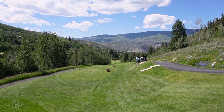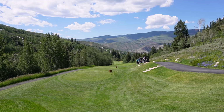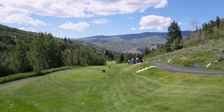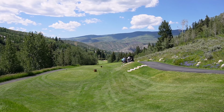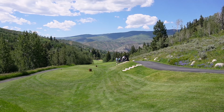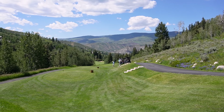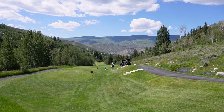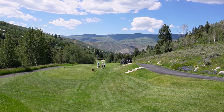Kind of a short course, but where it lacks in distance, it certainly makes up for in narrowness and the requirement to be accurate. So, yeah, we're only playing it from the blues today, just kind of taking it easy at 5,669 yards. And these first three holes here are real doozies. So, speaking of, this first hole starts off with a par 5 at 483 yards for us. It tips out at 548.